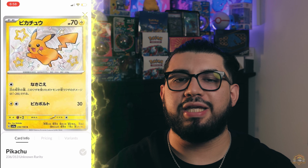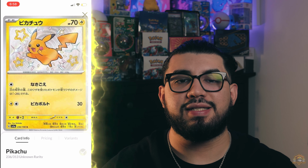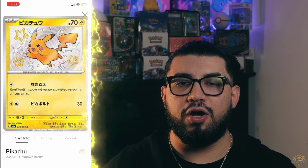All right, number 7, we're keeping it with an evolution line again. We have the baby shiny Pikachu. If you remember, we ended up pulling this same one out of the Japanese Shiny Treasure EX. Super hype reveal when we got that card. But yeah, so I decided to put it in my top 10 along with the Raichu.